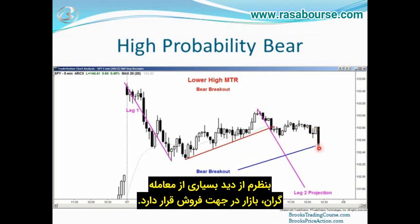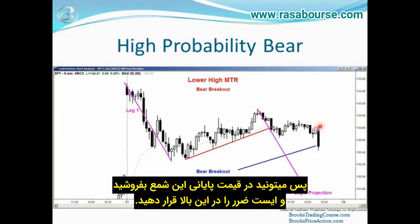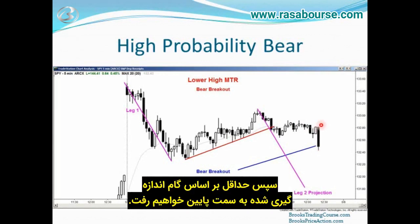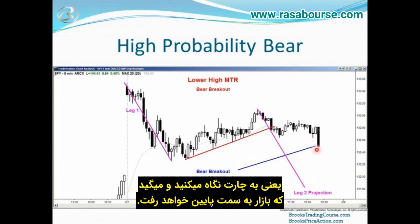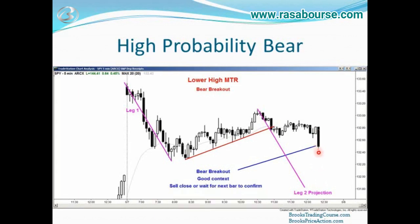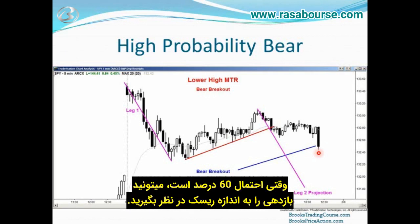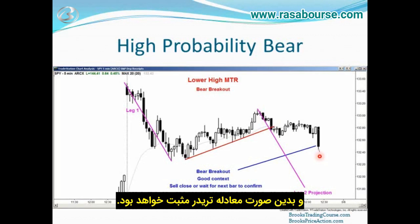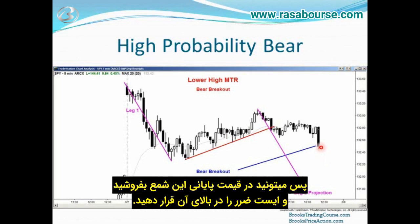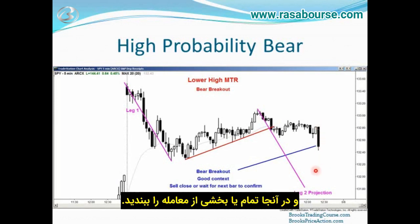I think the market's always in short for most traders, and the stop at this point is probably above the high of this bar. So you could sell this close, put your stop up here, and go for at least a measured move down. Since the probability is high, in other words, you look at it and you say, yeah, this is going down, you assume probability is 60%. When the probability is 60%, you can take a reward equal to your risk and still have a positive trader's equation. So you could sell this close, put a stop above, go for a measured move down, and take half off, maybe all off.